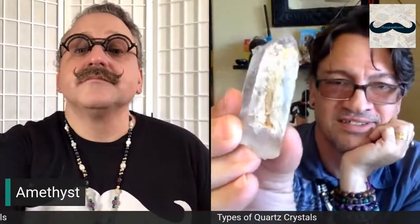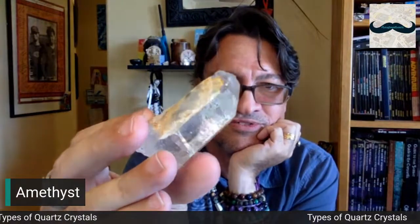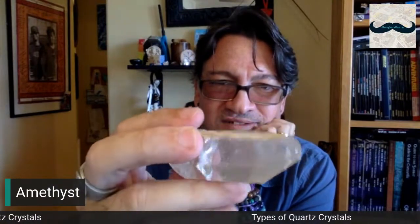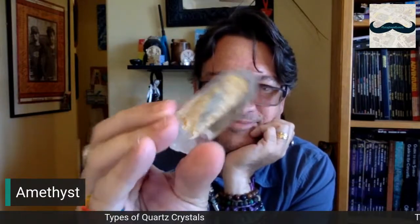I'm looking at this quartz piece and I'm trying to figure out what the inclusion here is. I know we have a bunch of rock hounds here, so I'm just wondering if anyone has an idea. Calcite, maybe? I don't know. It's a good question. Okay, rock hounds.